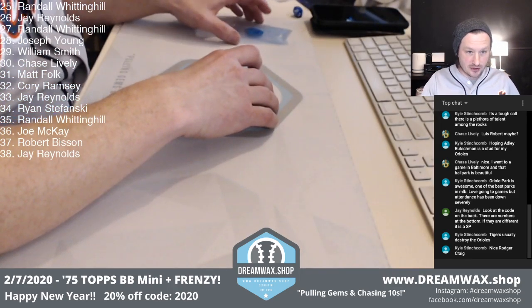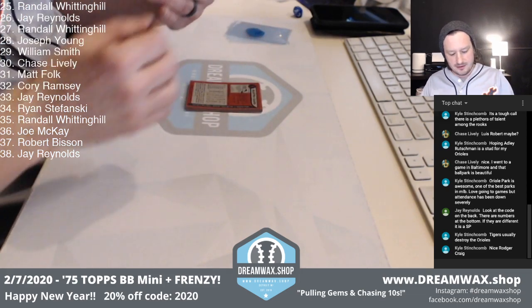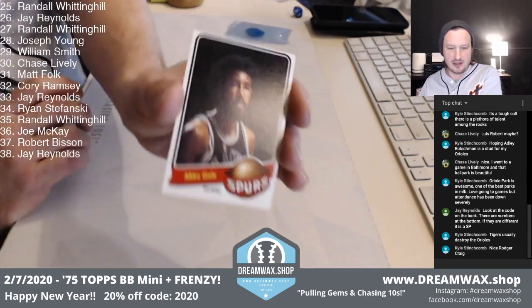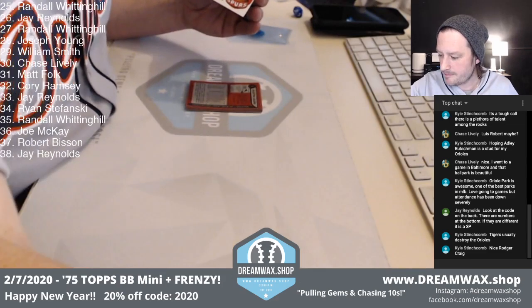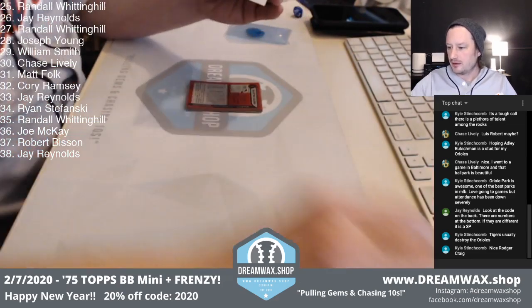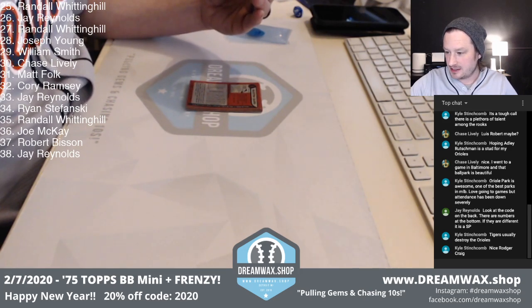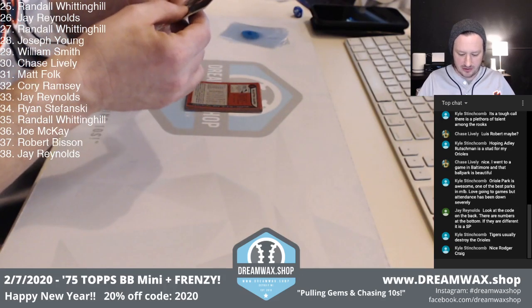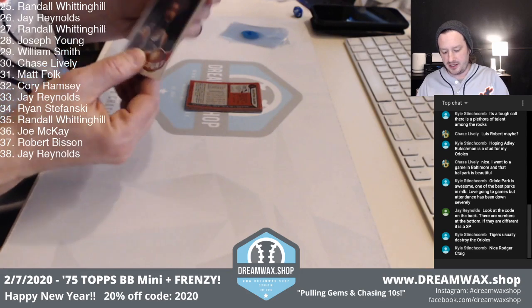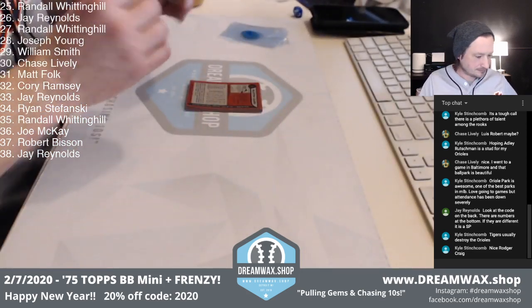Spot number 33, Jay Reynolds, Mike Gale. Top to bottom and a little bit of a hanger on the corner. There is no 10 in Mike Gale. It does not exist. This is not going to be it. There's a little bit of a hanger on the top, a little bit of a cut hang. Maybe that's why. Maybe it's just a notoriously bad cut card. Mike Gale.